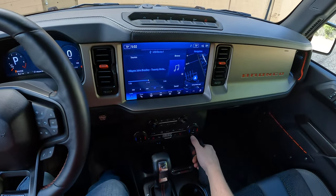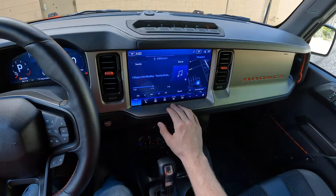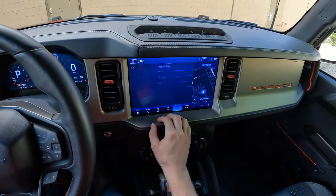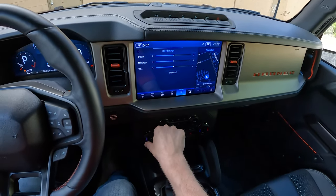Nice big touchscreen here in the Bronco. It works pretty darn well, pretty easy to use too. We're on the media screen. I'm gonna go to sound. Up here in tone settings, we've got adjustments for treble, mid-range, and bass. Let's go through those now.